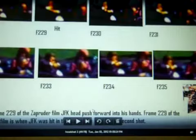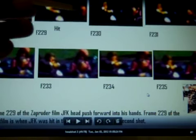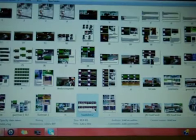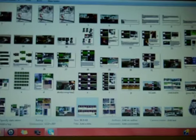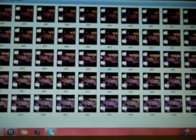That's why I said when I studied the film, I watched the reactions when JFK was shot in the head in frame 229. And we'll see his arms jump up, his shoulders jump up, his head being pushed forward into his hands. And like I said, there's more evidence out there to back up what I found. And that is the Zapruder film. The analyzing of the Zapruder film.